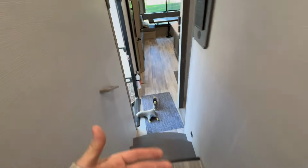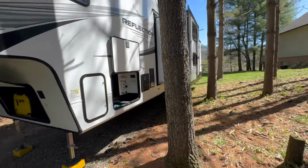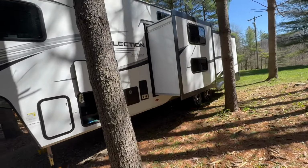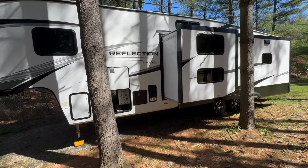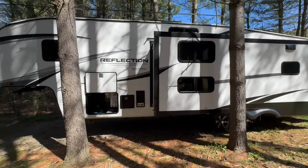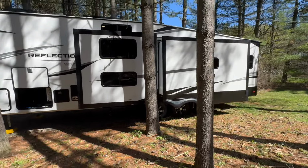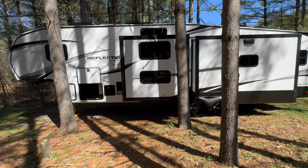So what's my overall opinion of this trailer after having it for a year? If you've ever had a trailer before, you will learn there is no such thing as a perfect trailer. There's all gives and takes. But overall, I would buy this fifth wheel again in a minute. I don't see a better value mid-bunk fifth wheel out there.